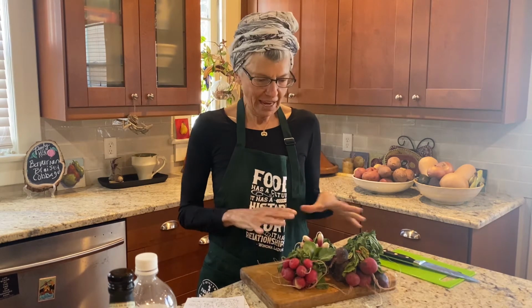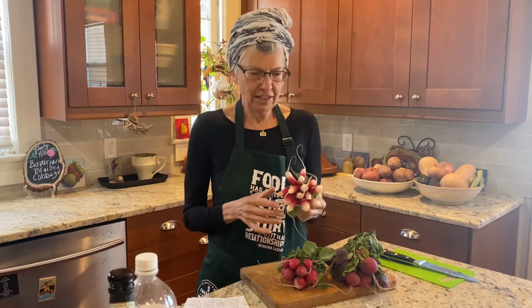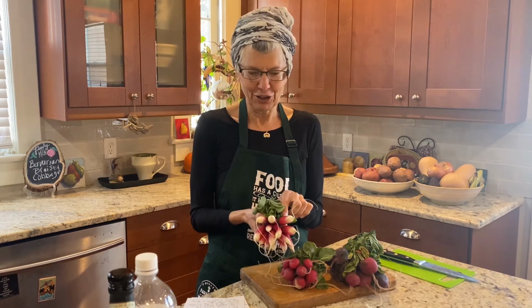So the other produce that we're featuring this month is radishes, and radishes are available spring, summer, and fall. So they have a long growing season. So we have a nice selection of beautiful radishes here. These are actually called French breakfast radishes. So they're a little different looking.